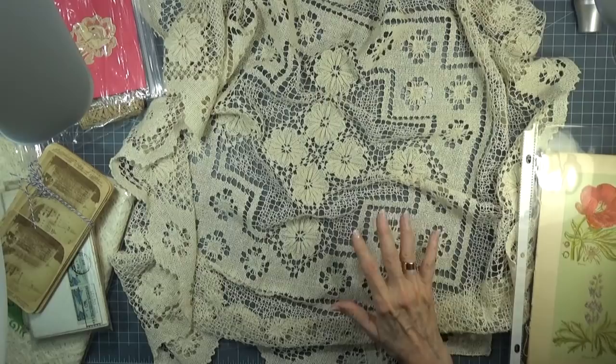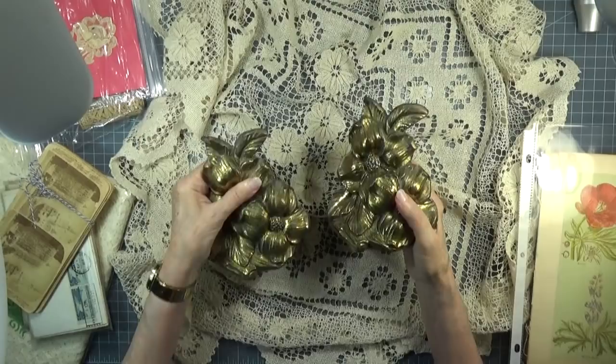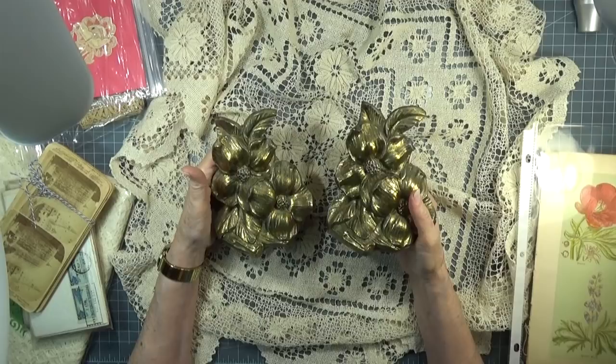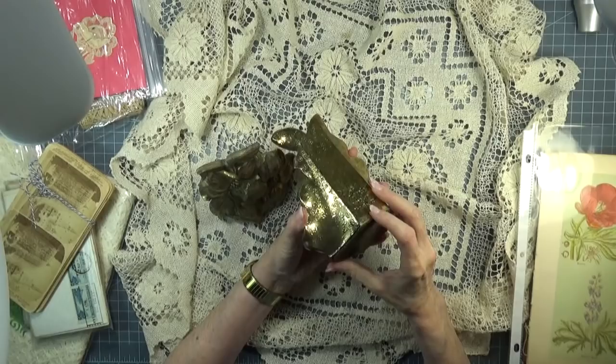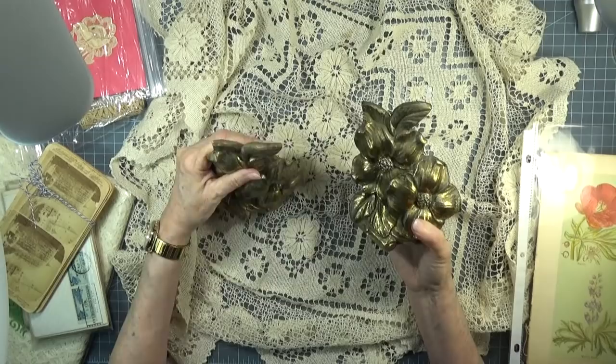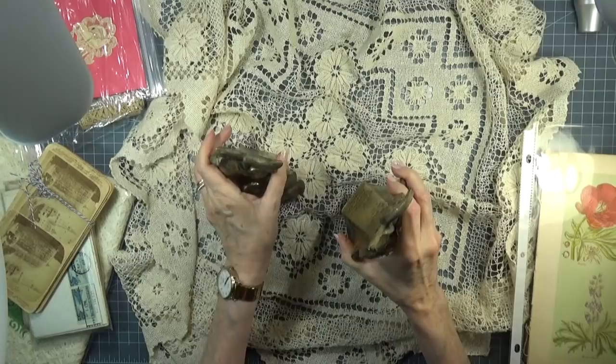I purchased these two bookends. These are a pair of dogwood bookends from 1965. They're marked on the back. They're in lovely condition. I'll put a little glue under there. And I thought, wouldn't these look just lovely on two sides of a journal?